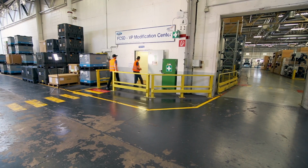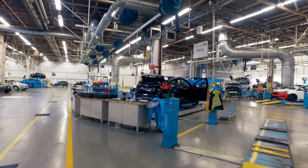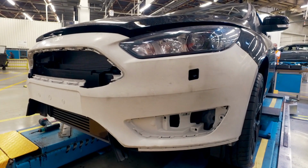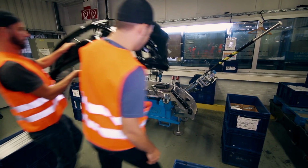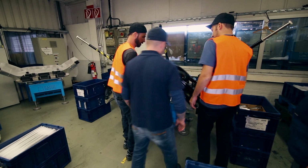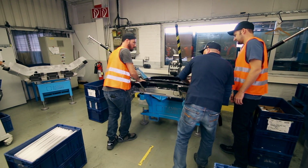Our car has arrived in the modification centre, and our first job is to get rid of the dummy bumper and replace it with an RS bumper, which we'll attempt to build ourselves. This RS bumper requires over 100 components, and each one is put together by hand, which an expert can do in around 20 minutes.